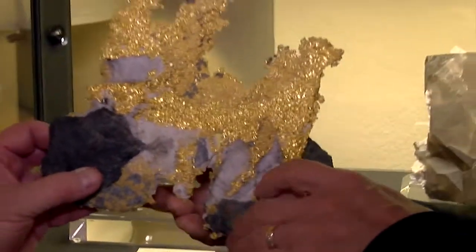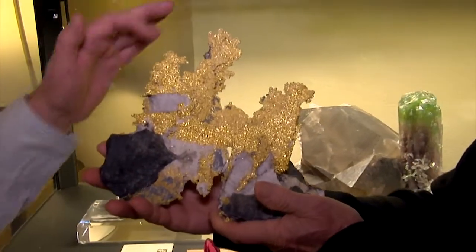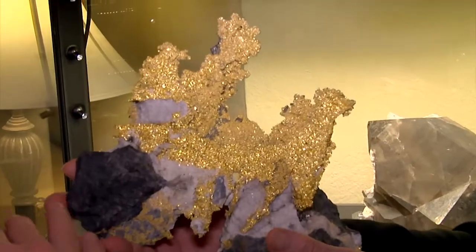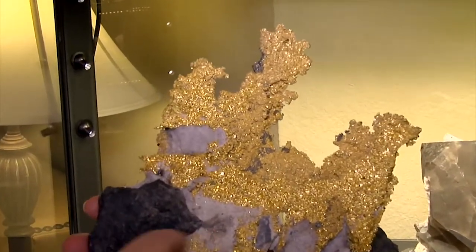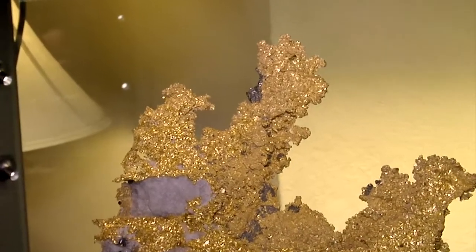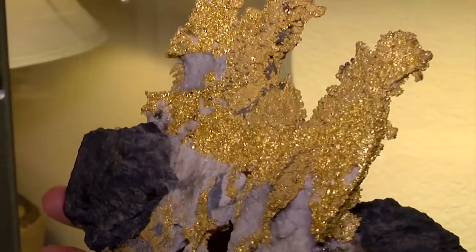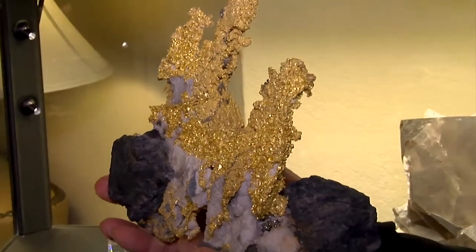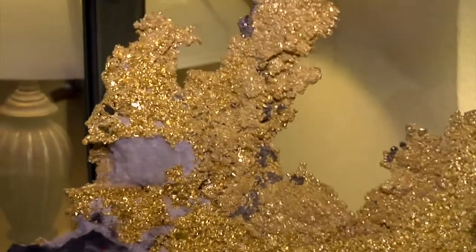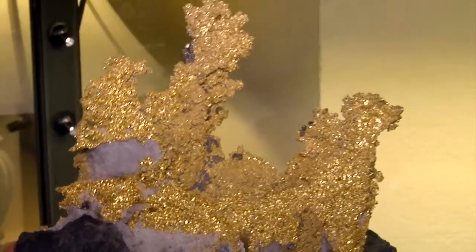Well, great. And you've got great crystal development here on the upper part of the specimen. Microcrystals all over. And a wonderful combination with the quartz vein material as well as some of the other country rock there. That's what I like about this specimen. The gold is great, but if you look at it like this, you can see how the gold occurred in a narrow quartz vein in the country rock, and you've etched away enough of the quartz to make this an absolutely spectacular specimen. Isn't that a beautiful piece?